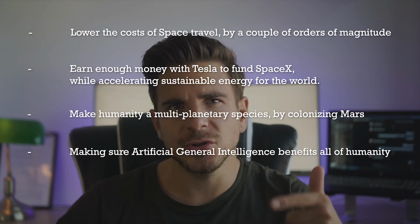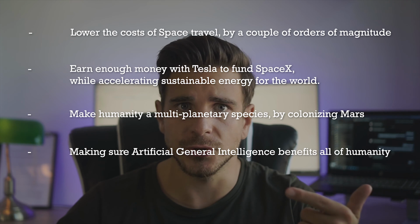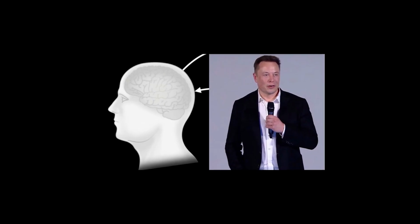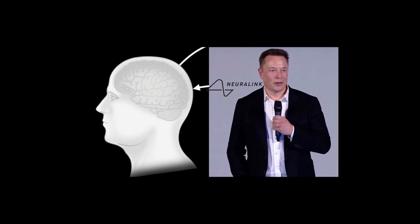Making sure artificial general intelligence, or AGI in short, will be developed to benefit humanity and not destroy it. And he's doing this with OpenAI, and then later on to connect us humans to this AGI through Neuralink. Now, did you catch Elon's overarching mission? Because the ultimate end goal of his big master plan is the following: to preserve the light of human consciousness.